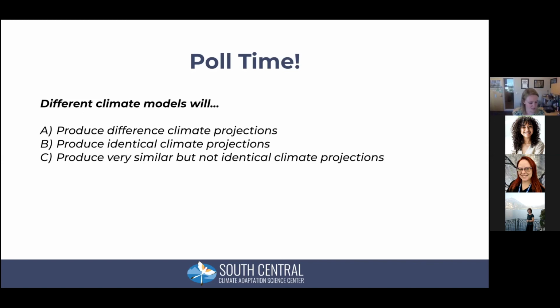All right, we'll go ahead and close the poll and share the results. Indeed, they can actually produce different climate projections. So different climate models, some of them will look similar, but not all of them will. You'll see this if you join us in the training tomorrow, which I hope you will. You'll see certain areas in certain projections that are expected to get really dry, and in another model, it could get really wet. Being able to know how to deal with that type of information and plan for that range of possibilities is what we're going to try to start the dialogue on tomorrow during our climate projection training. All right, thank you.